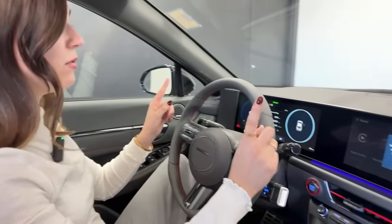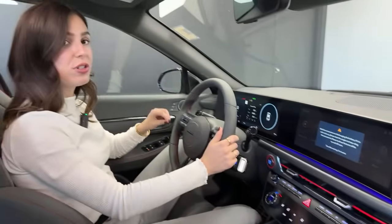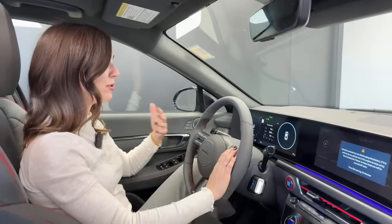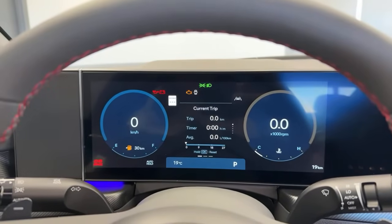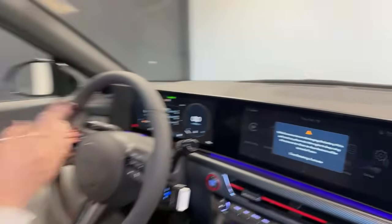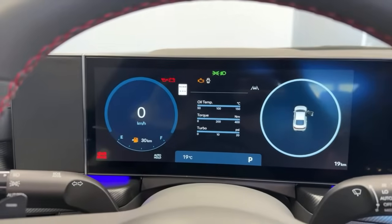And then for my screens, I have dual 12.3-inch screens. We are operating with a full CCNC software. So that is Kia's and Hyundai's new software. It's got navigation and it has the capacity for over-the-air software updates, which is absolutely fantastic. I'll cycle through this screen just to be quick. You can see that you can have your navigation set through there, your safety features as well, and then also how the vehicle responds to you as a driver. Now, because this is also the N line, you can also get some more information here, such as the oil temperature, the amount of torque, and then also your PSI down at the bottom. Very cool. So fun.